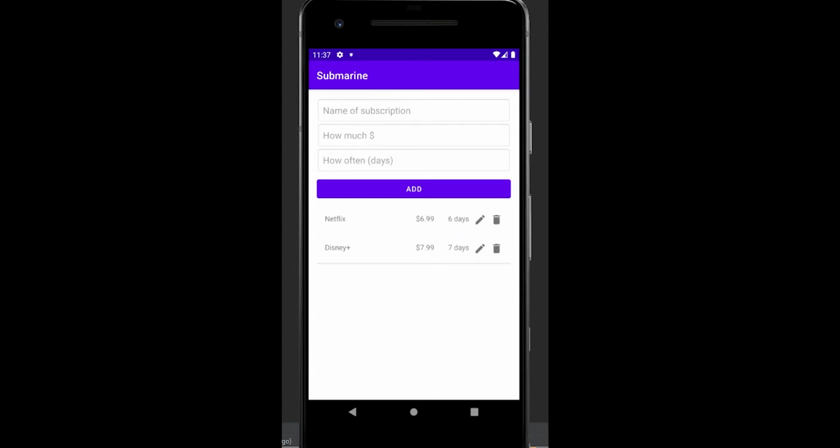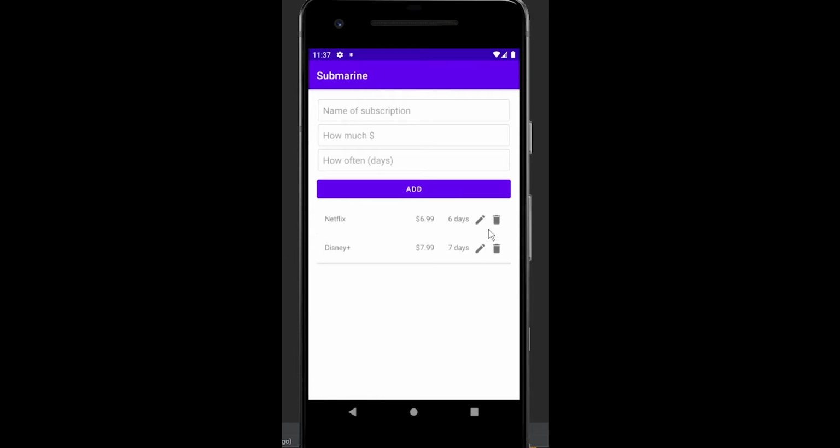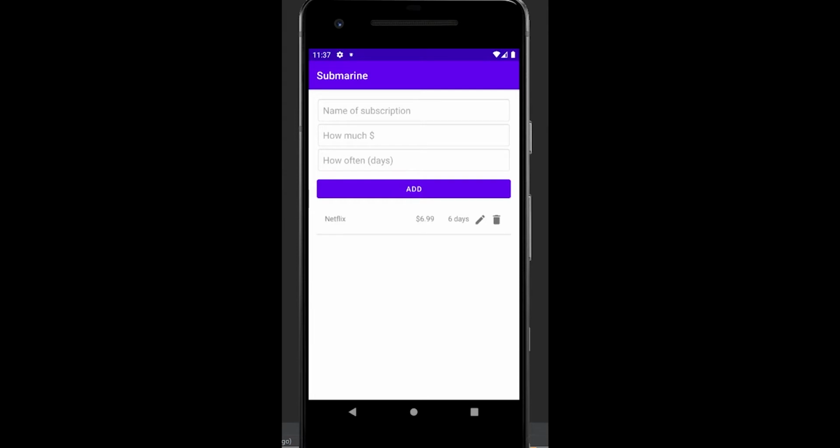However, we were not able to set up the alarm manager to have multiple notifications for different subscriptions at once. So this Disney Plus subscription isn't sending a notification. But you can still manipulate the list and delete stuff, edit, and yeah, this is our subscription application.